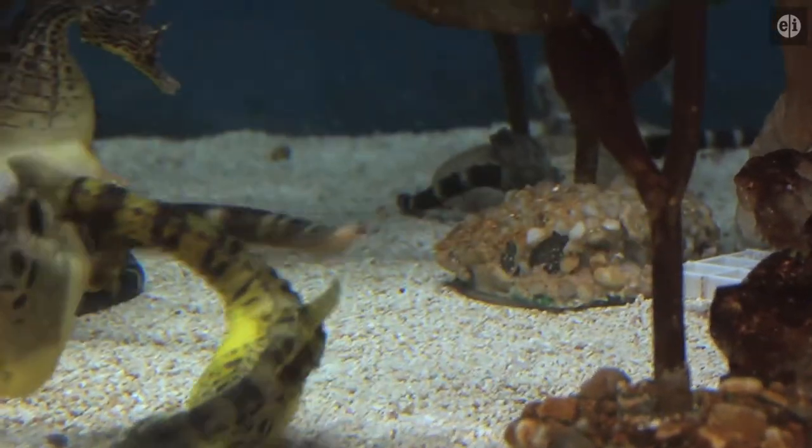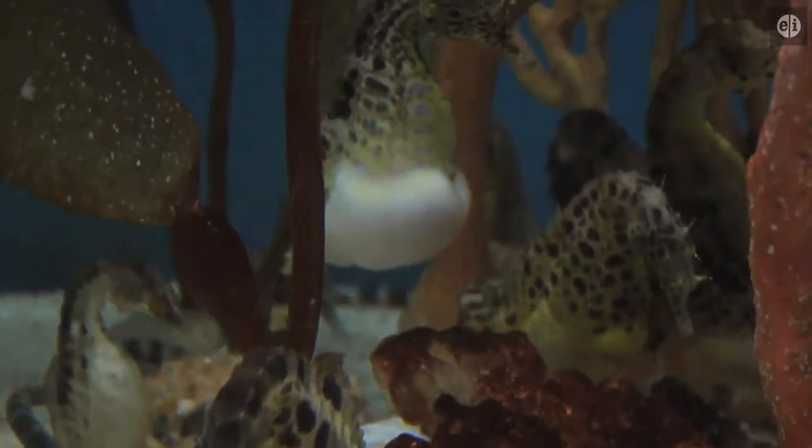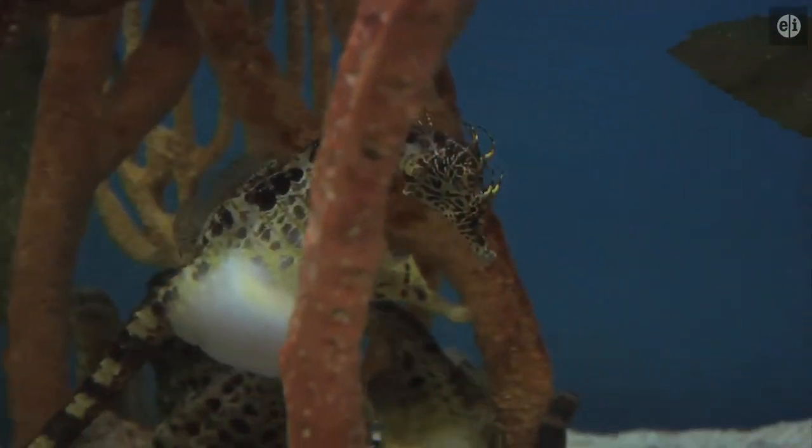You may assume that this means that there would be lots of little baby seahorses, right? But fry are so tiny that most don't survive to adulthood. Out of 1,000 babies, maybe only about a handful will make it in the wild.